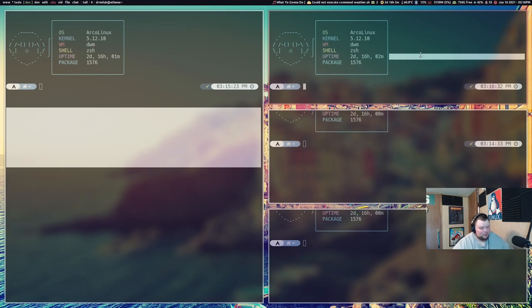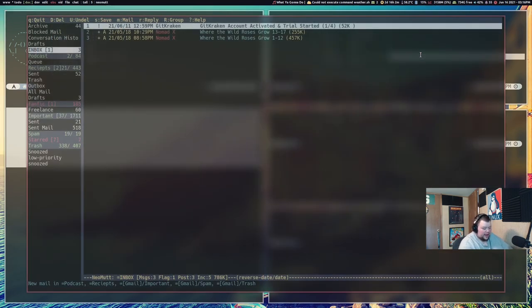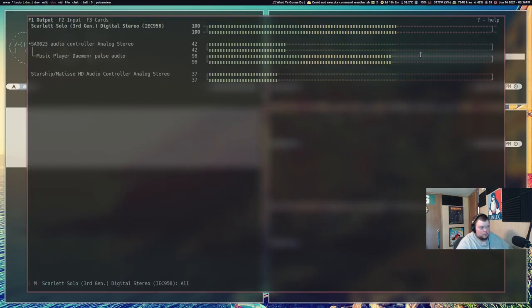So that's one problem. Another problem is that I use scratchpads a lot, like many, many times an hour, because I have my mail in it, I have pulse mixer in it, I have my NCMPCPP, or whatever the hell it's called, in it. I have all of this stuff in scratchpads, and I use them all the time.